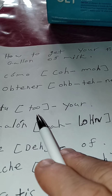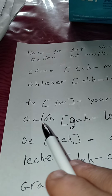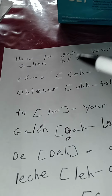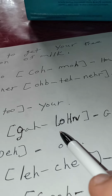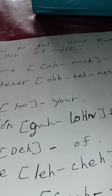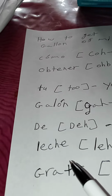Tu, your. Galón. See here, you have a little tilde on top of the O. It makes it kind of strong and kind of low but strong. Galón. Okay, gallon.